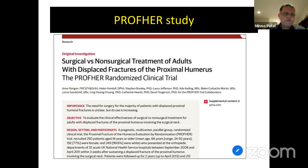So there is no proximal humerus fracture talk that can be complete without addressing the elephant in the room, which is the PROFHER study. Essentially a good study, but published in the JAMA, which is a high-impact journal. That's a non-orthopedic journal. And that's important because the paper has been slanted towards the general physician community.